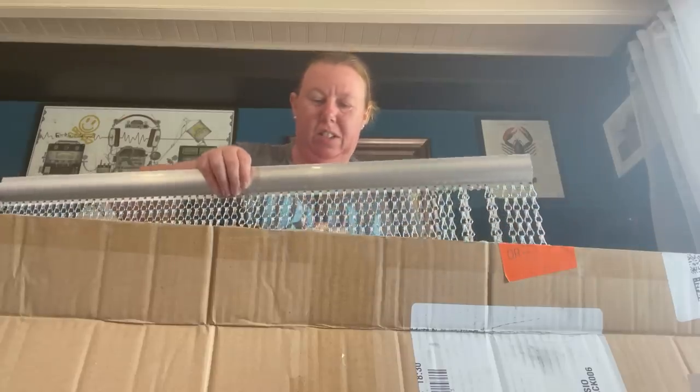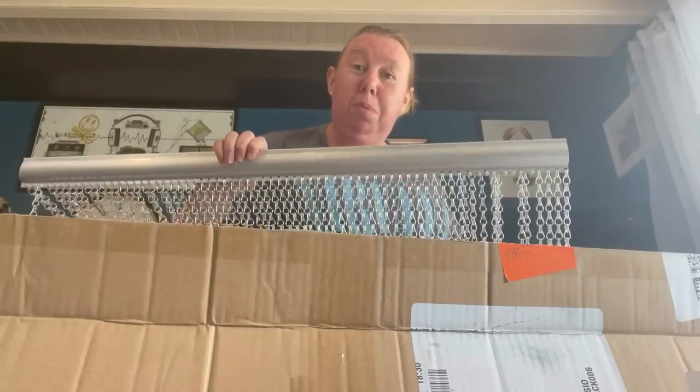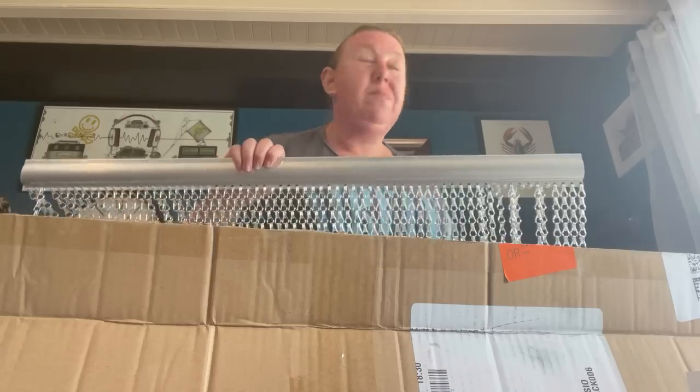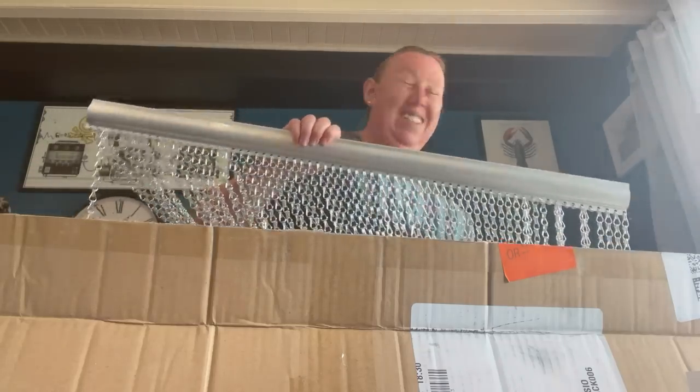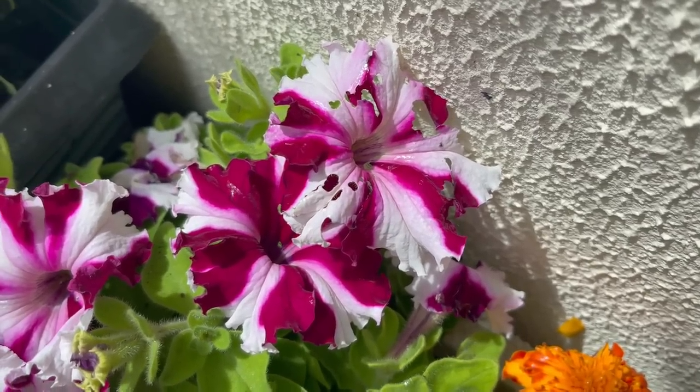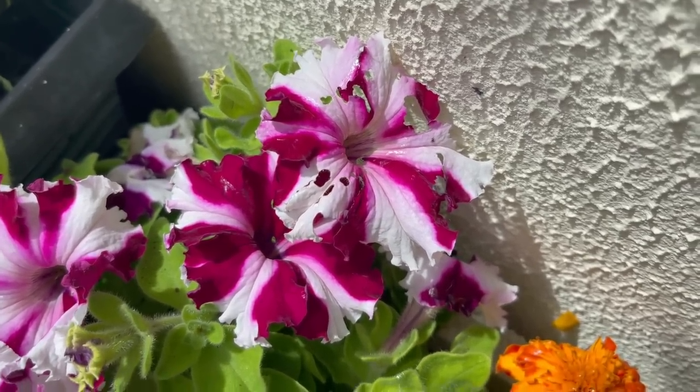And here we have it. One awesome metal fly screen. Get through that, you buggers. And since I put my husband down for the afternoon for jobs, what a great thing to occupy him with. Darling! I'm also waging a war on slugs and ants because for some reason they seem to like eating my petunias this year. See what I mean? They're very holey. Holy petunias.